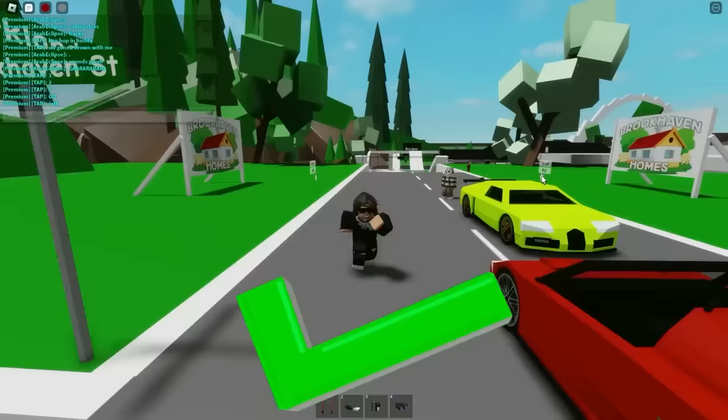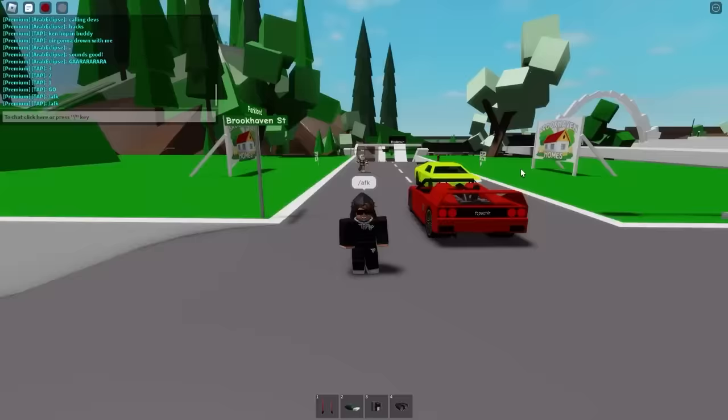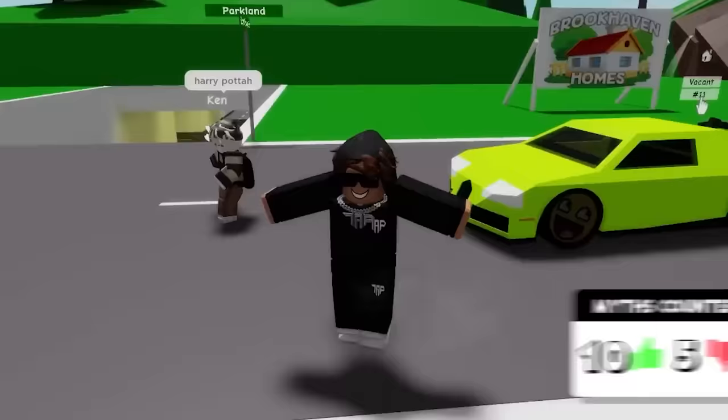Okay, so for the next glitch, apparently if you type slash AFK in the chat, it makes you levitate. And, oh, it didn't work. Oh, wait, maybe it's just AFK, actually. And yeah, you're levitating. I don't know if this counts as a glitch or not, but in my opinion, it kind of is, so glitch confirmed.